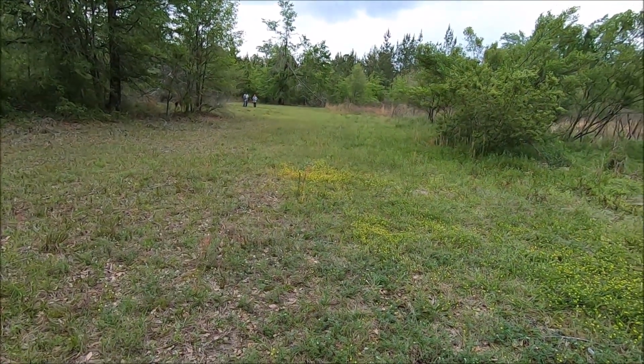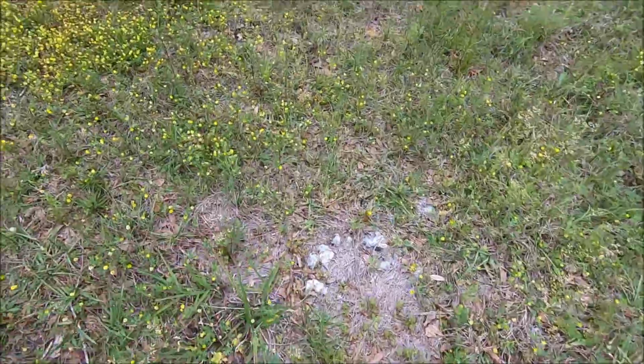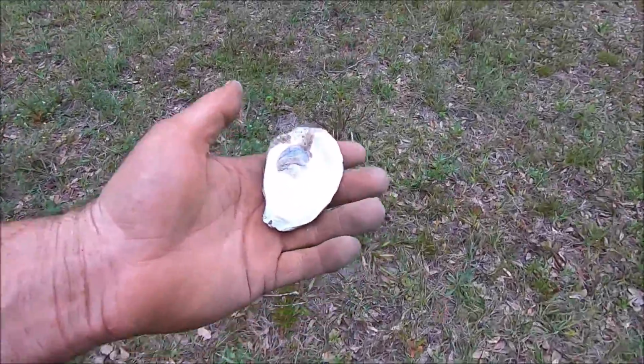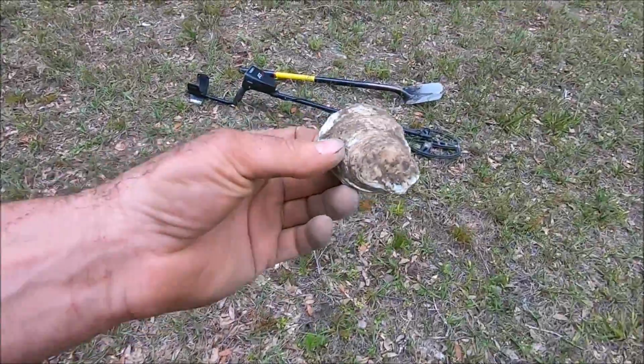Coming to get us. There's supposedly some zombies over that way too, so they might be shooting zombies, I'm not sure. Some junk. But yeah, I think this is just a modern trash dump right here. So just because you find an oyster shell, don't get too excited, especially when you're in an area where there could be trash dumps.